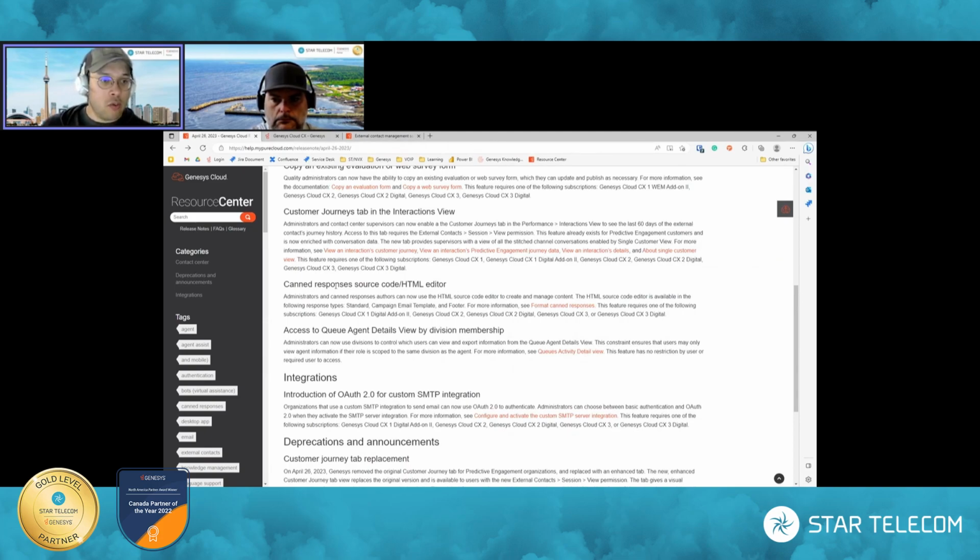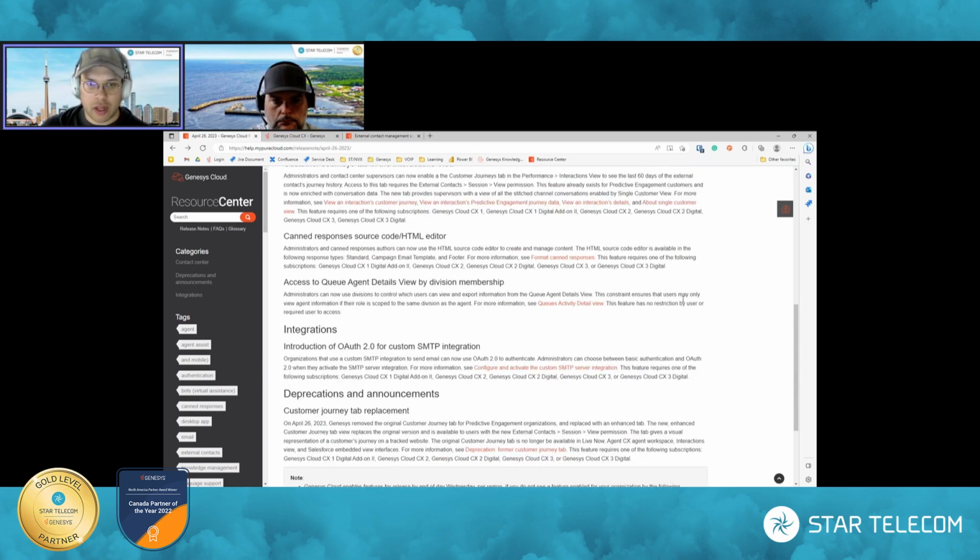Okay, canned response source code HTML editor. So administrators and canned response authors can now use HTML source code to edit and manage canned responses. So, if you live in that environment, or if you have a repository of canned responses in a website, go ahead and export that HTML, and then we can import that via the HTML source code.